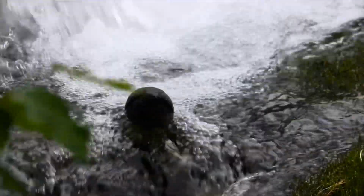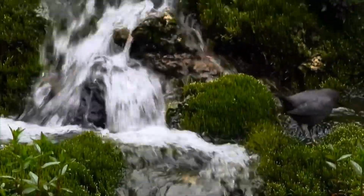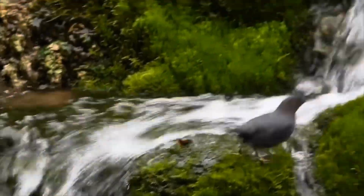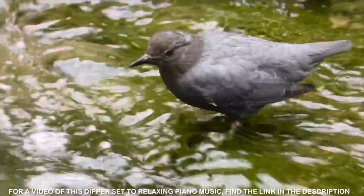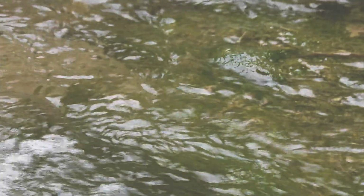There was something peaceful, relaxing, and mesmerizing about watching the dipper to the sound of the waterfall and the beauty of all of the cascades. It made me want to stay in the moment forever, transfixed by the charisma of the one bird. The magic of birds never ceases to amaze me. I'm literally just a few steps away from my car, and 10, 20 feet in front of me, right in the bushes here, was a black-headed grosbeak.